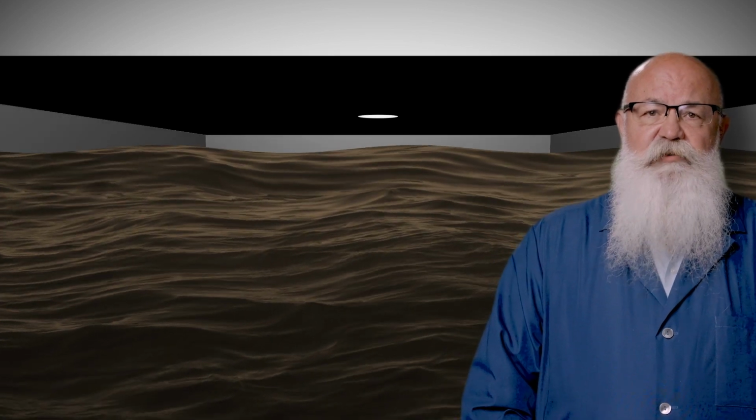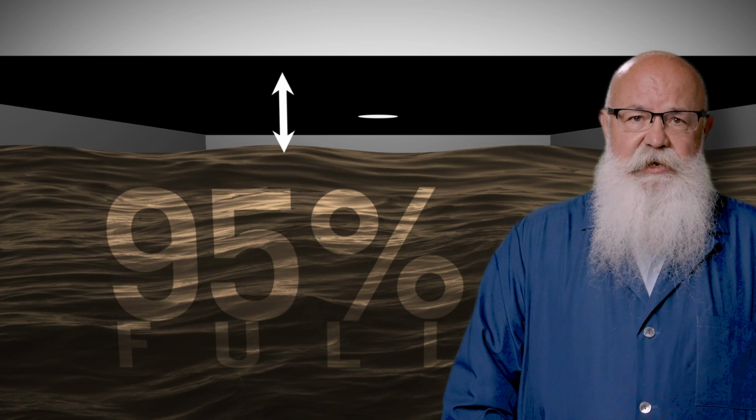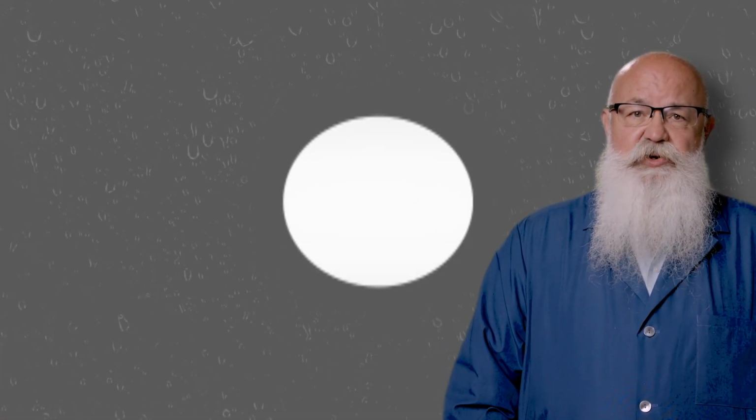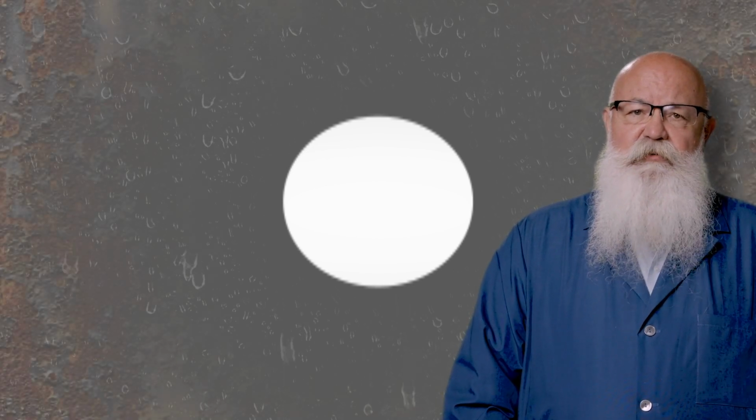Ideally, you will want to leave your tank roughly 95% full to allow for expansion inside the tank, but also having minimal empty space for condensation to occur in the fuel tank. Water is a bad thing to have build up in your fuel system as it leads to corrosion.